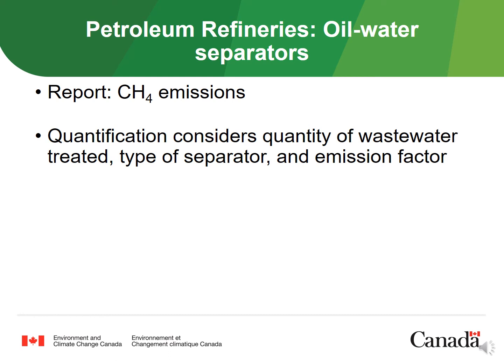For oil water separators, facilities must report methane emissions, which are quantified using the quantity of wastewater treated, the type of separator, and an emission factor.